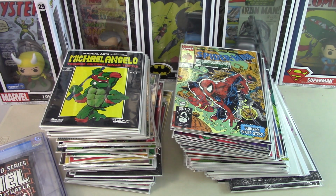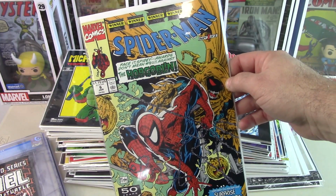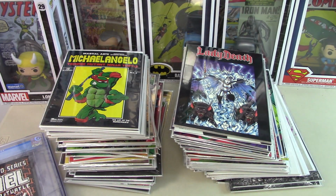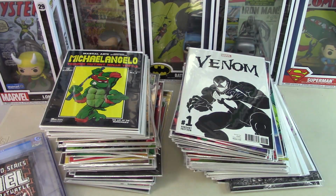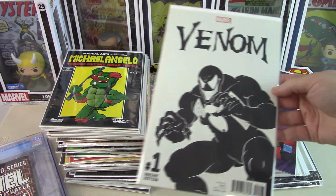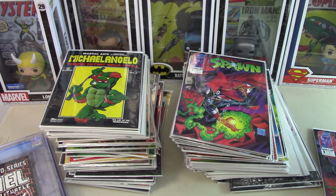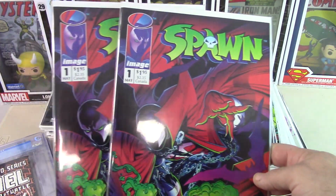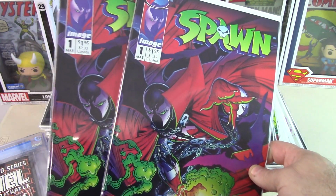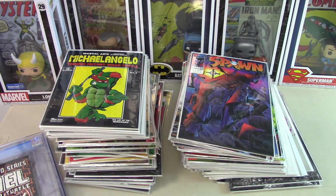And I will be the first to tell you, some of this stuff I know, a lot of it I don't. This I do. This is a 90s book, so that's McFarlane Spider-Man 6. Lady Death trade paperback, first print. So these are fun. Variant editions, and we'll have some more variants coming up. That's one I didn't have. I got a couple of Spawn number 1s, which is about as rare as dirt and rocks and sand, but they do sell. There are fans of that.